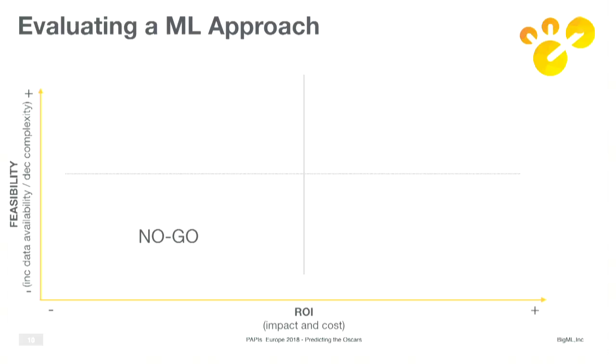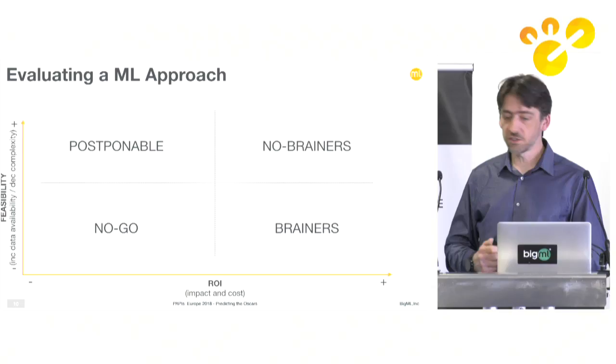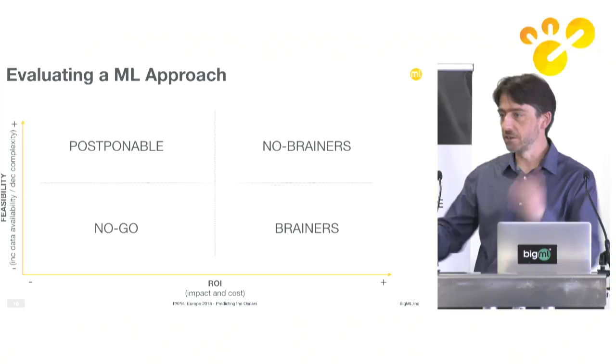Anything up there, maybe the data becomes available or gets easier later, so you postpone that problem, hope you can solve it again. Okay, something over here has a high ROI, it's very interesting, but the data is not available, it's complex, that's something you've got to think about, maybe you can do it still. And then in the upper corner there, that's the sweet spot, right? Things that are going to benefit your business, and you've already got all the data, it's just sitting there, and all you've got to do is throw some machine learning at it. No brainers. Okay, the movie watching robots is down there somewhere.